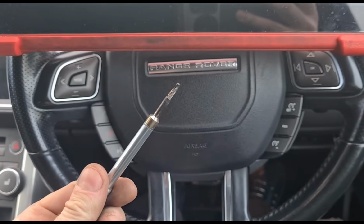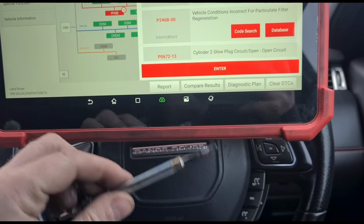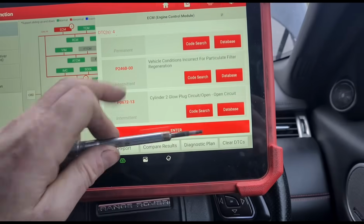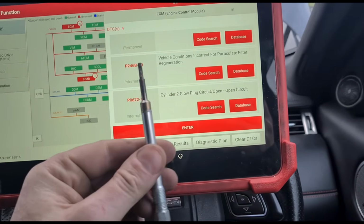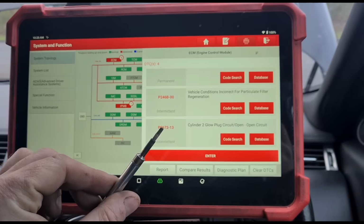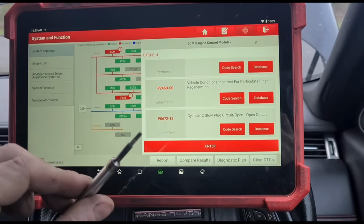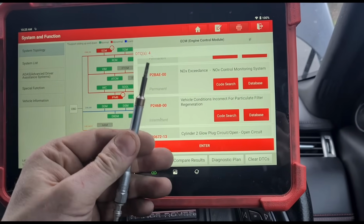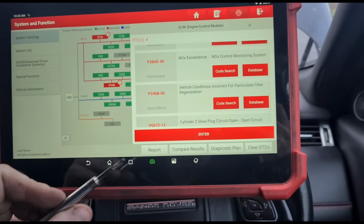Now, what I will explain here is this code, vehicle conditions incorrect. That is why the DPF has stopped regenerating itself, and that's why the DPF is blocked up. The cause for the incorrect condition is the glow plug on cylinder 2, which is this part right here. When this part has failed, the DPF regeneration process stops, and then your DPF just gets blocked as you drive it.